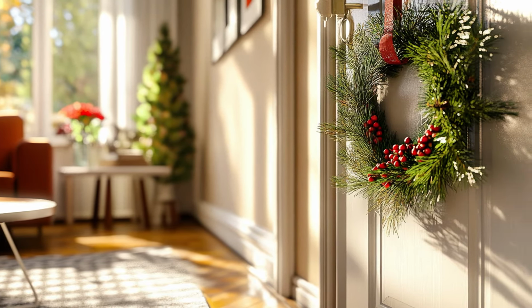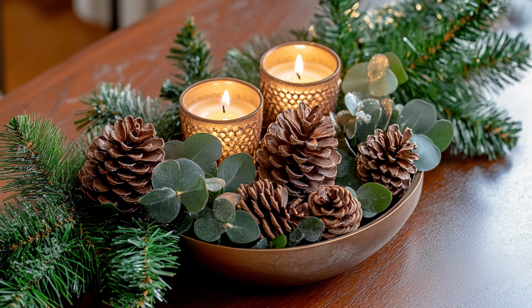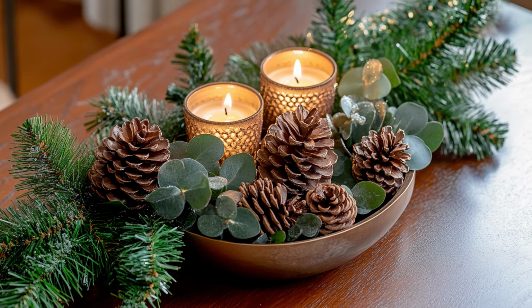Mirrors can also serve as a beautiful backdrop for your holiday displays, making them appear more expansive and visually interesting.